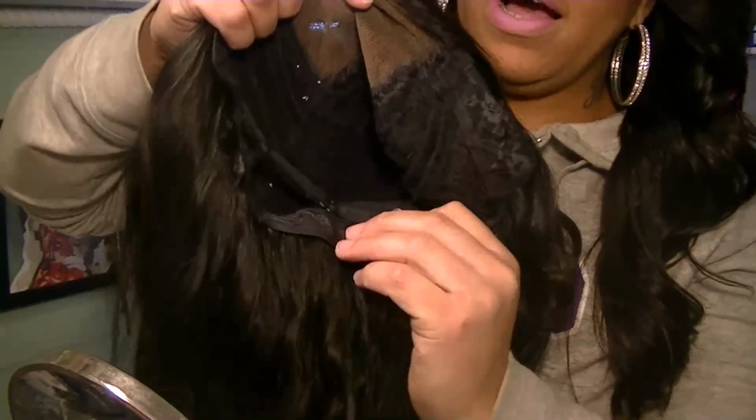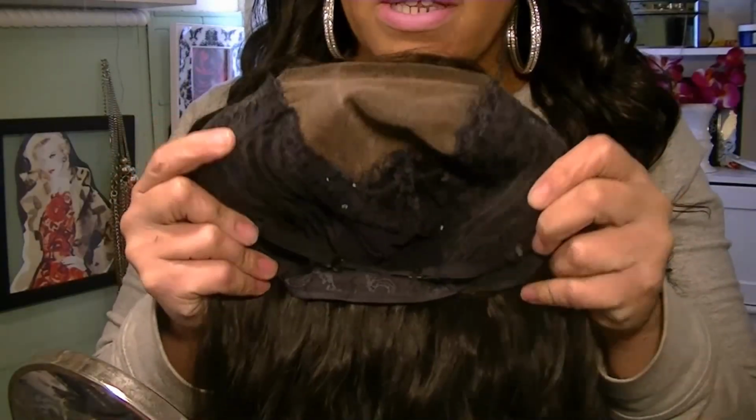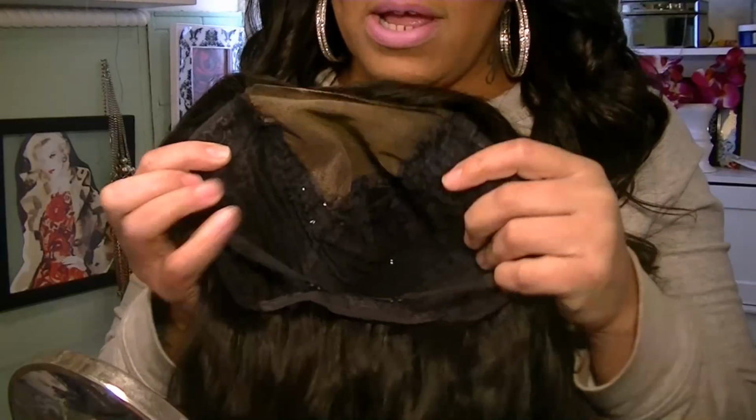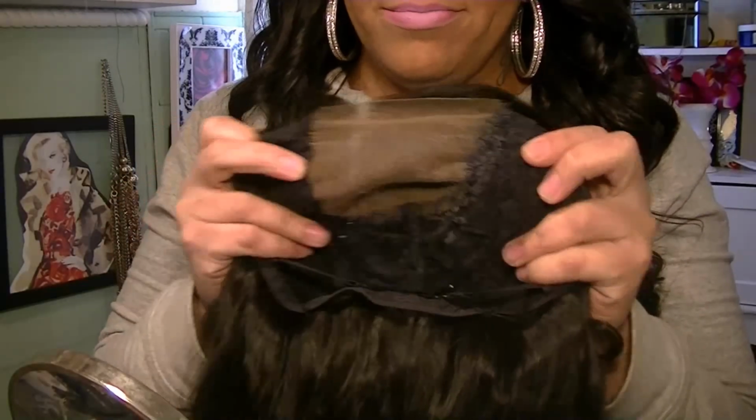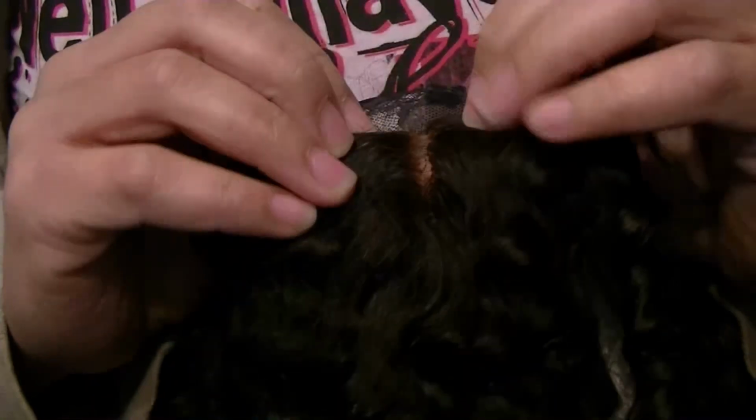So this is not the actual wig that I'm making, but this is how it looks after I've made the wig. And this is just a regular wig cap. This is the U-part wig cap with the closure and adjustable straps, and I love it. So here we go with the closure from Statement Girl. Like I said, it was already tweezed.